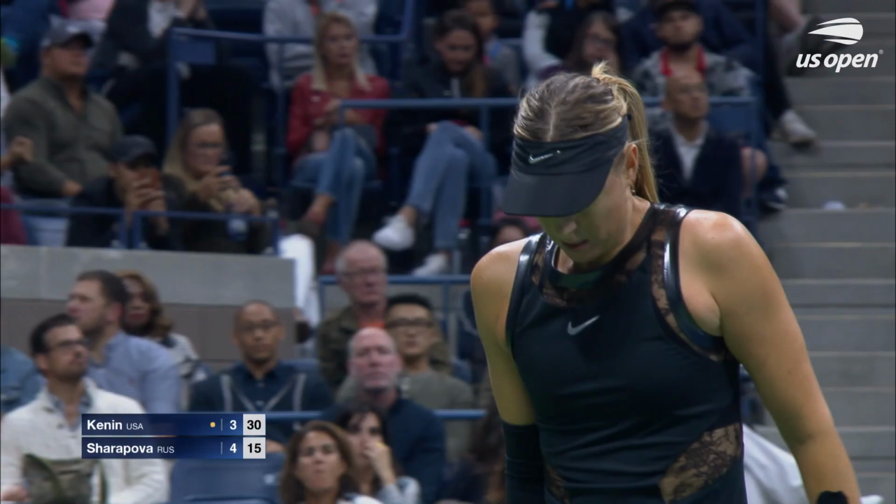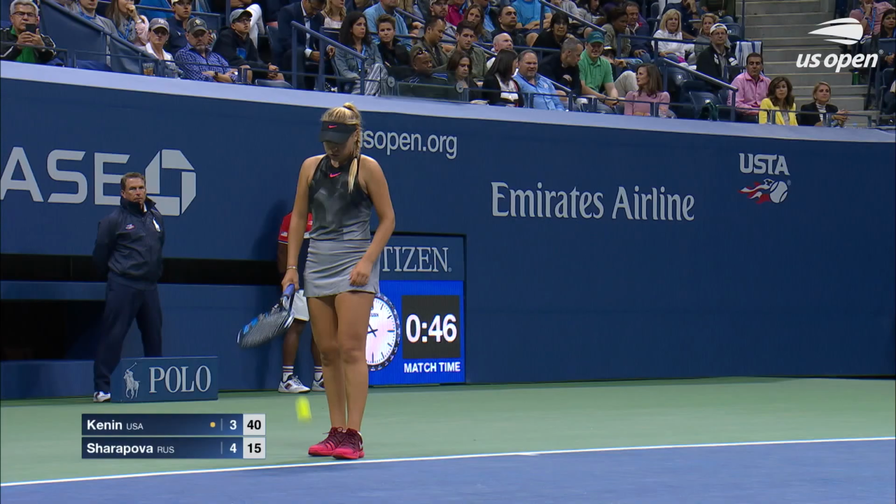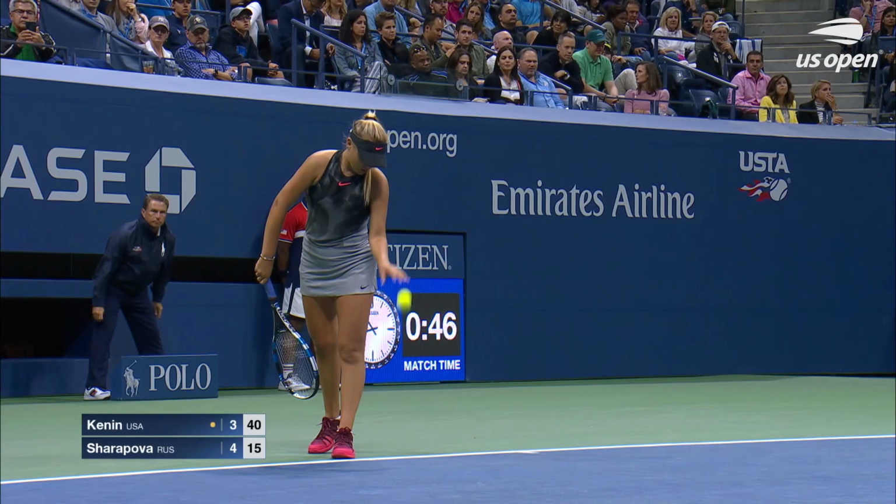I think a bigger problem with the errors is that she's missing by a large margin, and it's giving Kenin that additional belief. When you see your opponent just miss by a little bit, you think, oh, the next time they're going to make that. But when they miss outside the alley sometimes, it gives you more hope.